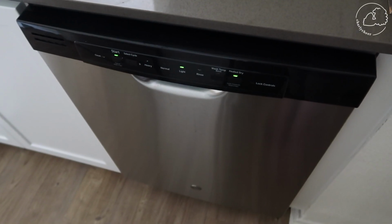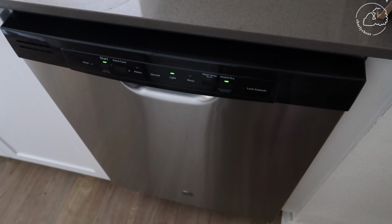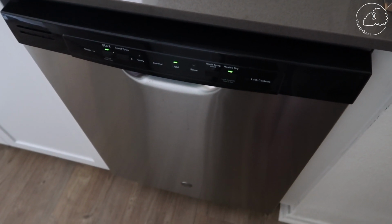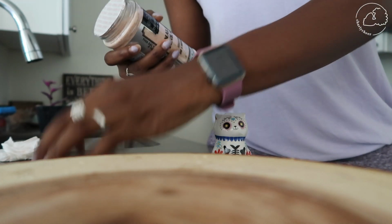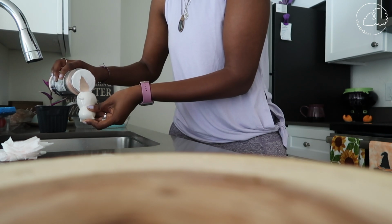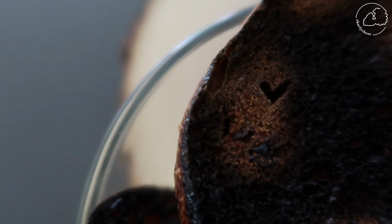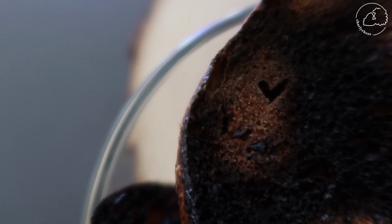I feel like I'm an alien trying to figure out how to survive on planet Earth. I kinda burnt my toes, kinda. Kinda is an understatement. But anyway, look at that cute heart.